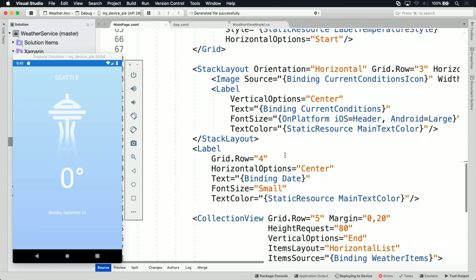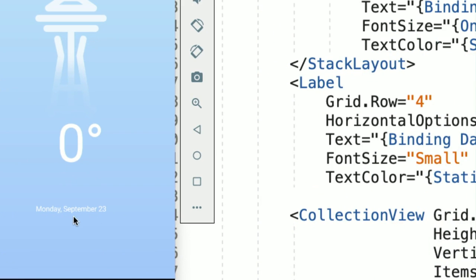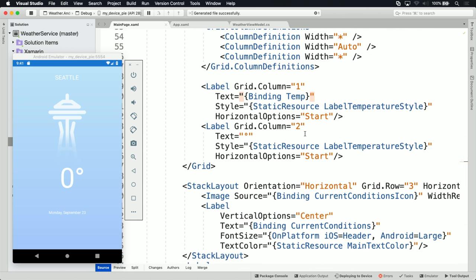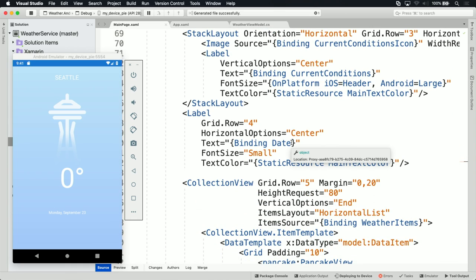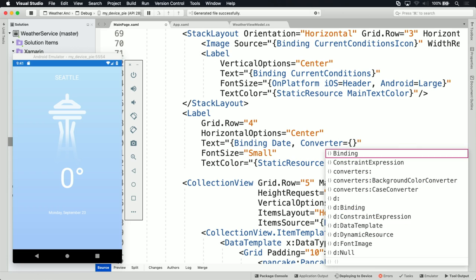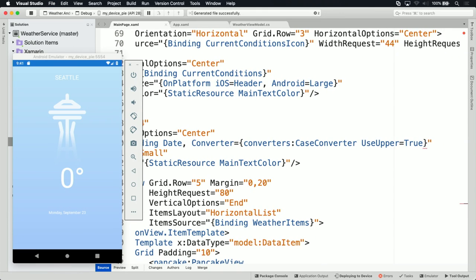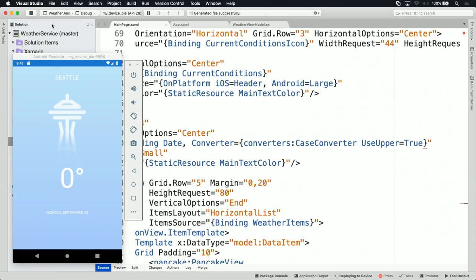So other things that we can do inside of here, for instance, is like this Monday here. So that's just showing up blank. So if I look here on the date, what we can see is that I have current weather conditions. I have this date property here. And maybe I want to change this to a capital casing. So I can say use a case converter, say true, hit a save. And now that Monday is completely updated 100%.